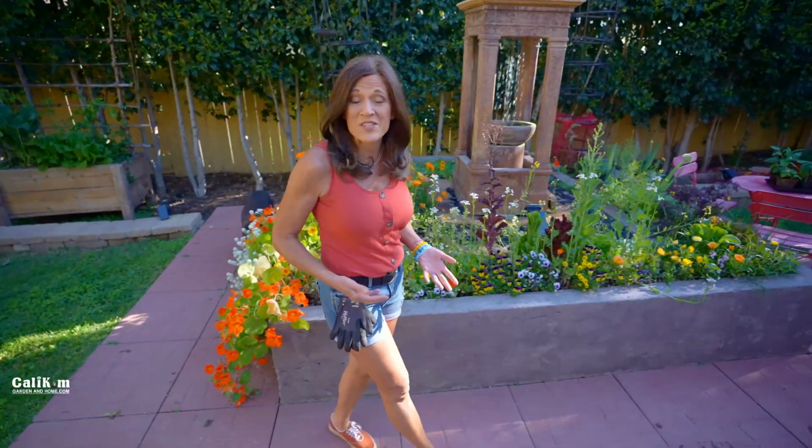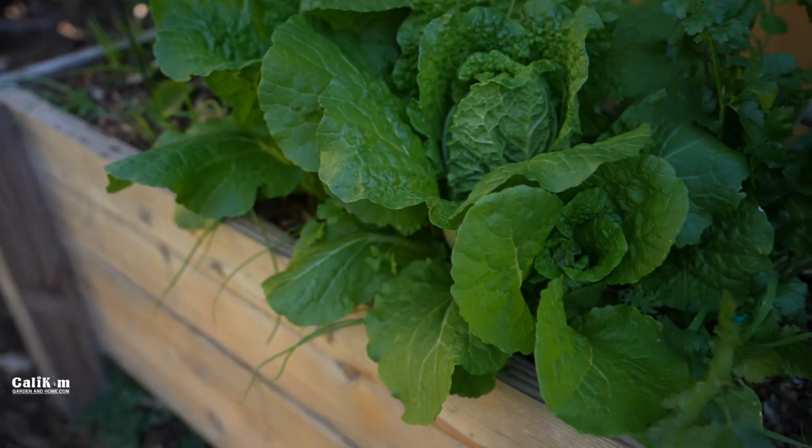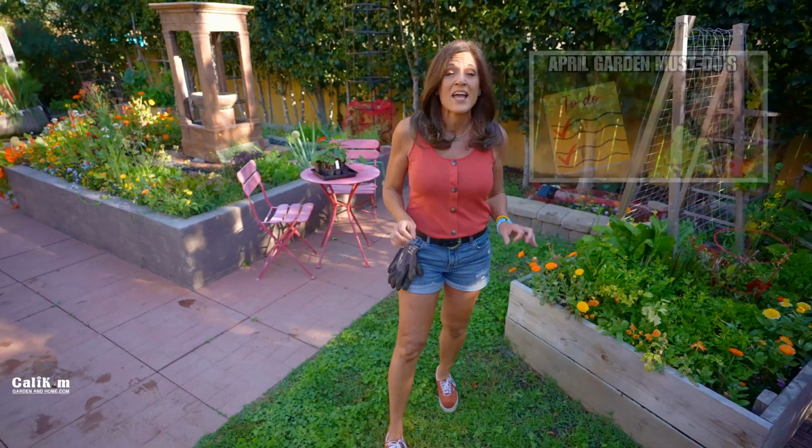Right now in most areas, the garden is bursting into life and undergoing the most important transformation of the year. It's called spring. Today I'm going to share with you April must-do garden tasks so you take full advantage of the season and don't miss out on this window of opportunity for your garden.